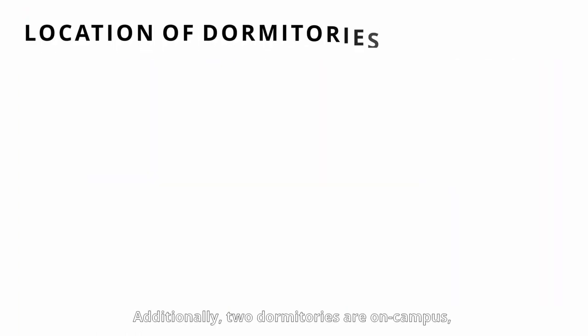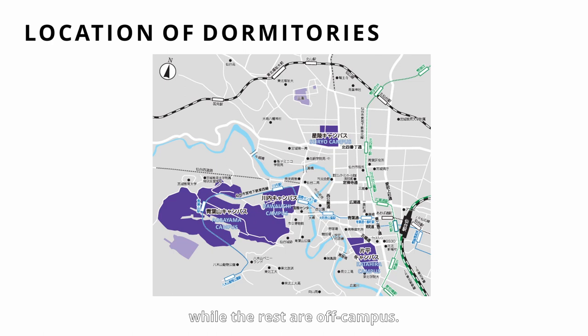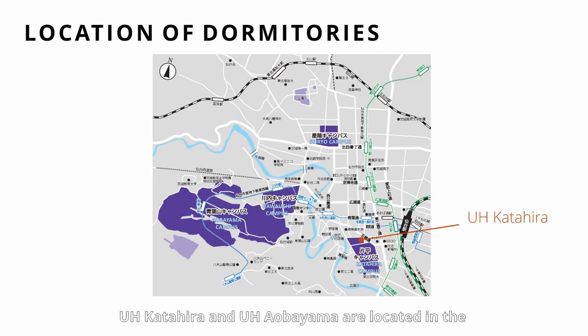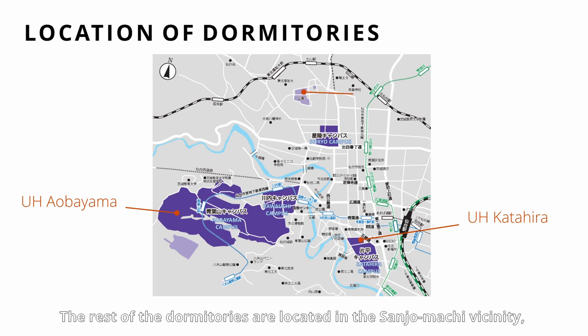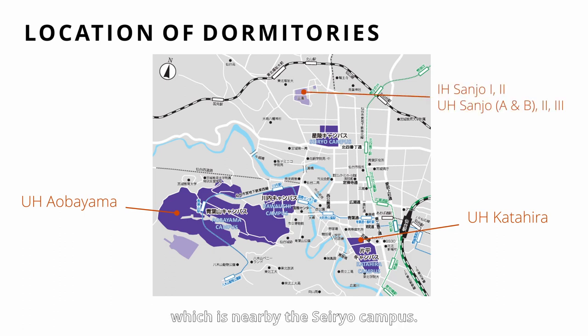Additionally, two dormitories are on campus while the rest are off campus. UH Katahira and UH Aobayama are located in the Katahira and Aobayama campuses respectively. The rest of the dormitories are located in the Sanjo Machi vicinity, which is nearby the Seiryo campus.